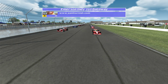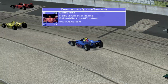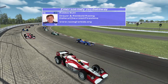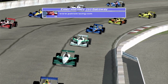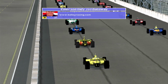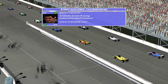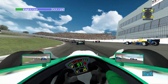and Greg Ray. Row number 6 is Sam Hornish Jr. and Dan Wheldon. On row 7 is Buddy Rice and Tora Takagi. On row 8, AJ Foyt the 4th and Robbie Buhl. Row 9, myself in 17th, and Alonso Jr. is keeping me company. Row 10, Vitor Meira and Sarah Fisher. On row 11, Scott Sharp and Buddy Lazier. Row 12 is Mark Taylor and Dario Franchitti, and starting at the back is Ed Carpenter in 25th place.